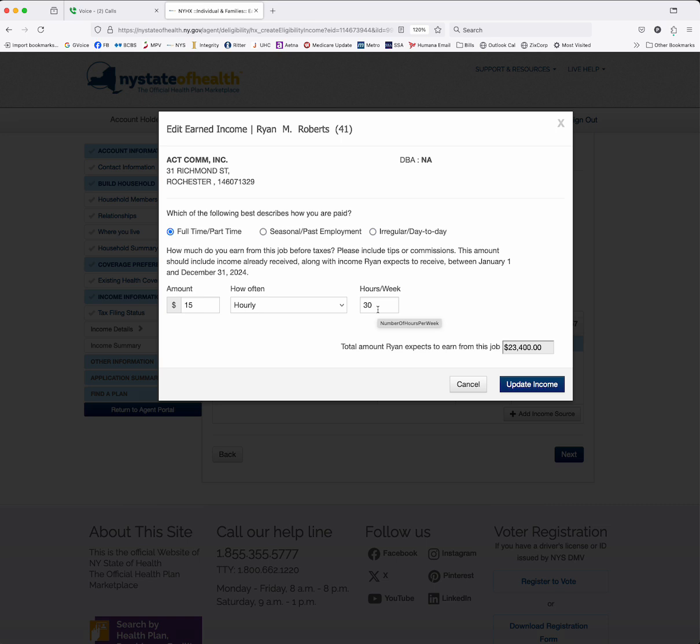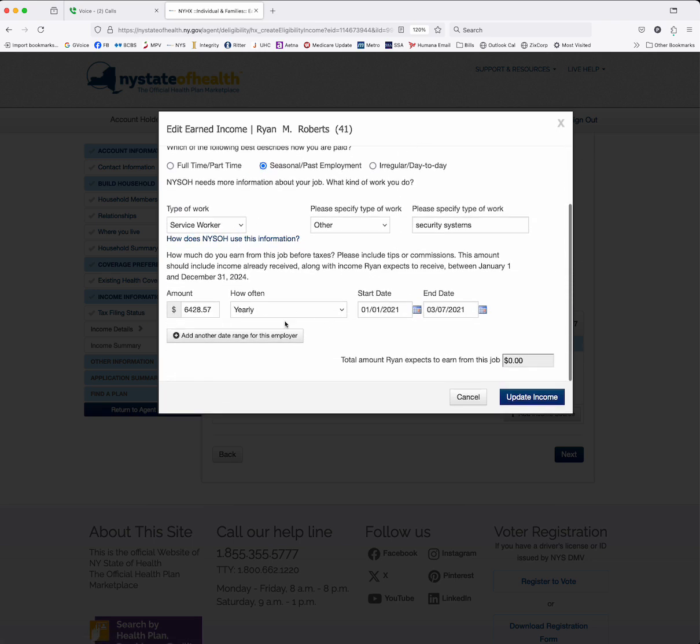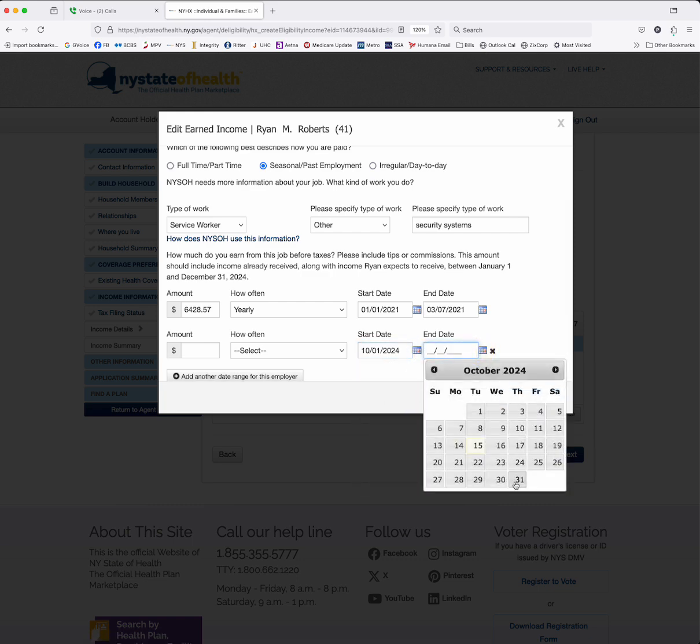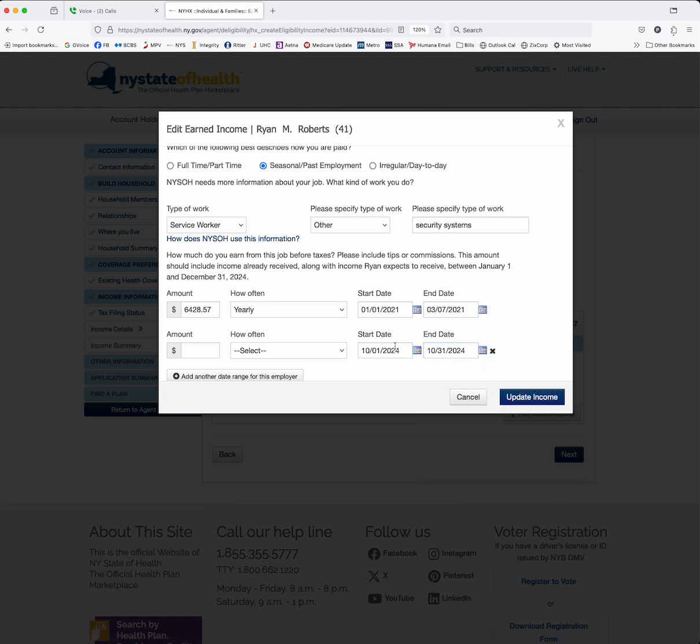If you took a 2-week vacation, if you were sick for a week, if you went on a maternity leave, right, then it has to be past employment, and I have to say that he was January to March, and then I can say he also worked October till December, so that I can put the 2 stints in to make sure that you're not overdoing the amount of income that you have. This is probably more information than a lot of you want to know, but this is why I have to ask for those pay stubs.